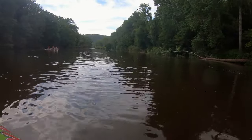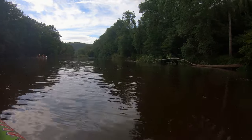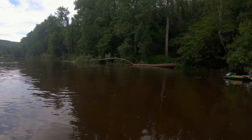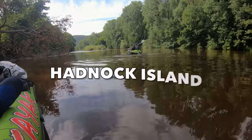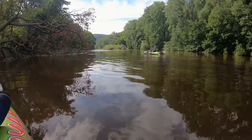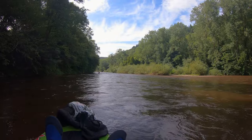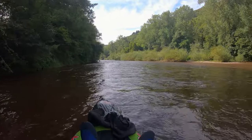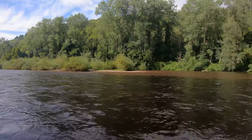We've just been passed by one of the many Canadian canoes that you see hired out by the canoe hire companies on the Wye, especially at this time of the year in the summer. We're coming up to Hadnock Island, which is roughly halfway between Symonds Yat and Monmouth. The river looks quite rapidy on both sides of Hadnock Island. Kiva's gone ahead on the left side and Lloyd's gone down the right-hand side. I think I'm committed to following Kiva down the left side now.